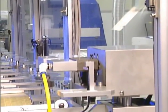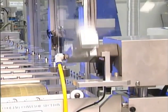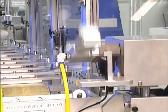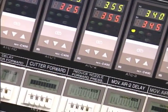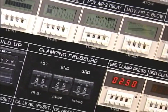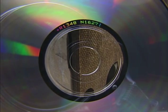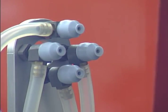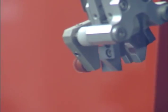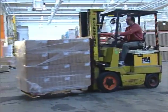A robot arm retrieves the disc and places it on a conveyor line. Two molders feed the same line, allowing the replication area to run two different titles simultaneously. The discs are sorted by a buffer, so no mixing of titles can occur. The numbering system on the hub of the disc also ensures our customers are receiving the product ordered. Keeping with Optical Disc Solutions' environmental standards, all products of the replication process are recycled by an outside source.